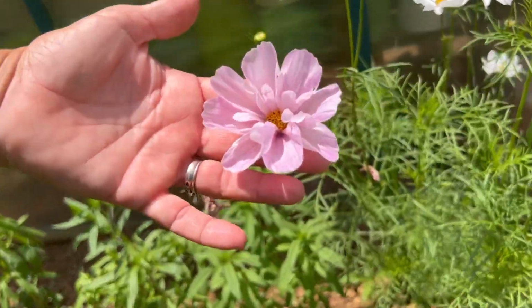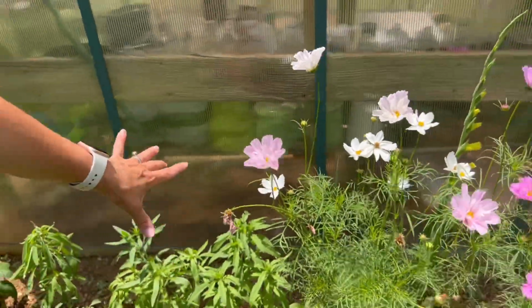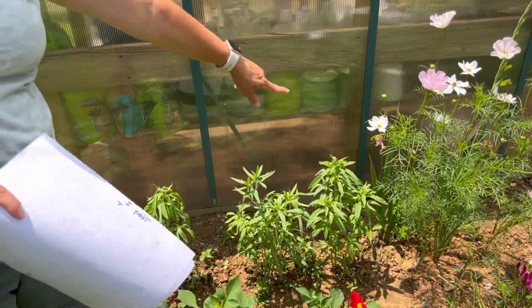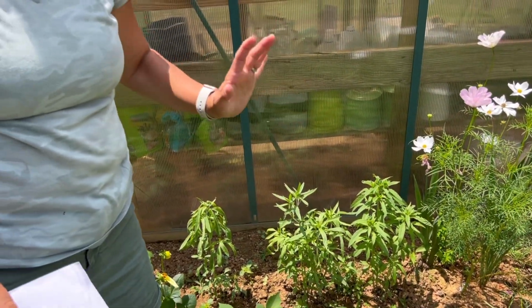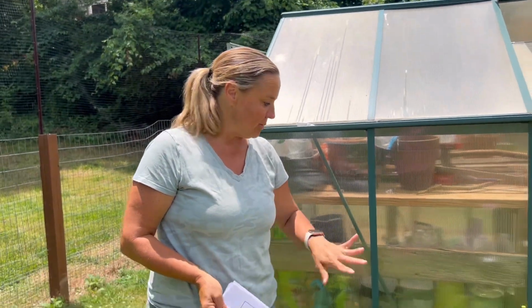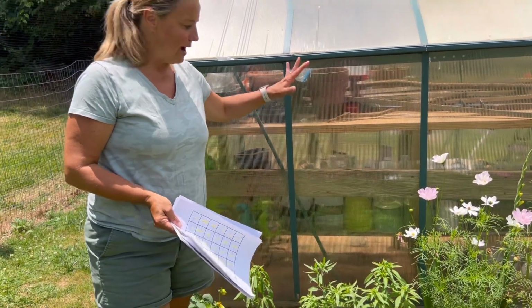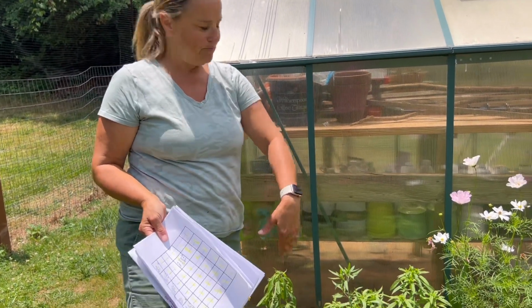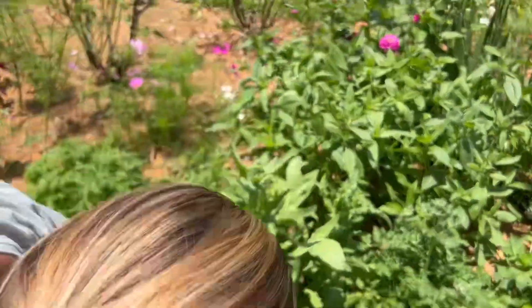Aren't they so pretty? Back here along this area, I decided to put the bee balm Lambada. It was my favorite last year, but it was also very top heavy. So I wanted to be able to protect it and allow it to grow however it wanted to and not block a pathway.